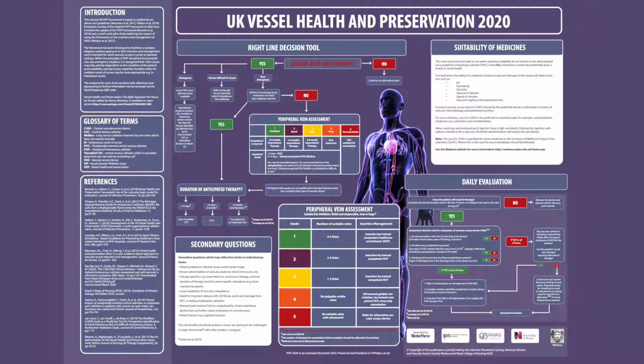My name is Tim Jackson and I'm an anaesthetist with an interest in vascular access. I've been part of the working group that has been developing the UK approach to VHP over the last decade. I'm also the Vice Chair of NEVAS.